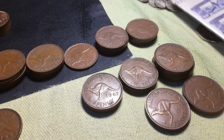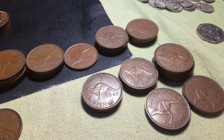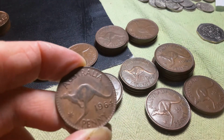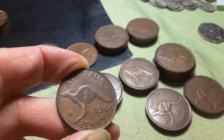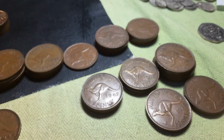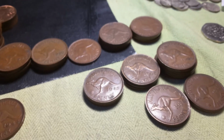This is Glenn, and today we're just going to have a look at the actual pennies and the dates that you can find. Sooner or later, I'm going to start from 1938 and go through the whole series to 1964, and then we'll discover what you should look for when you're buying pennies. But as an introduction, we have the first penny, 1938.